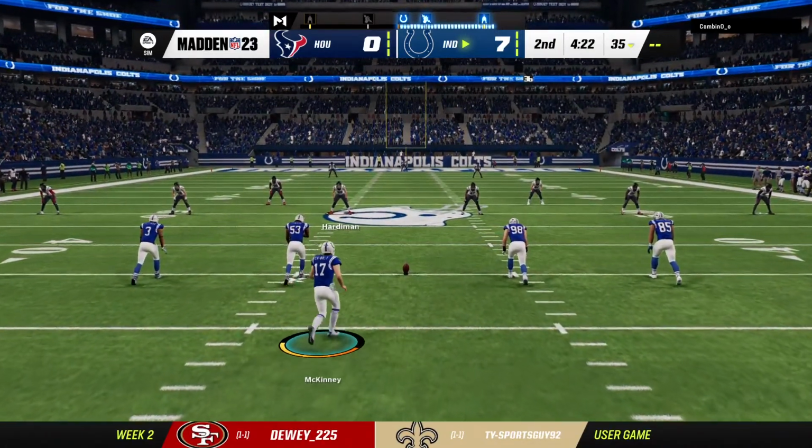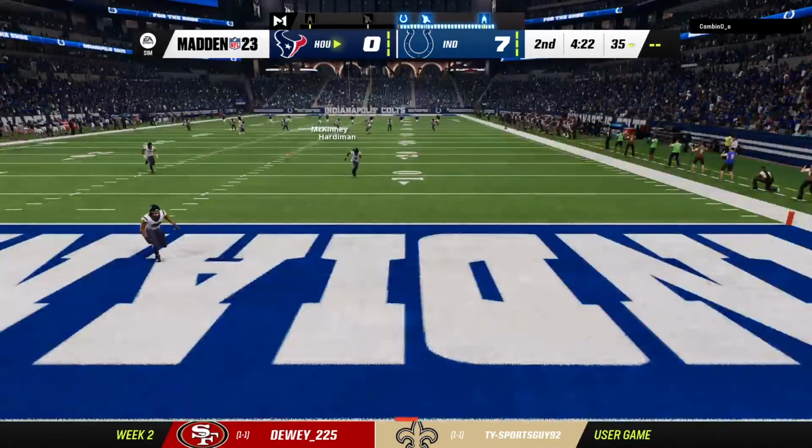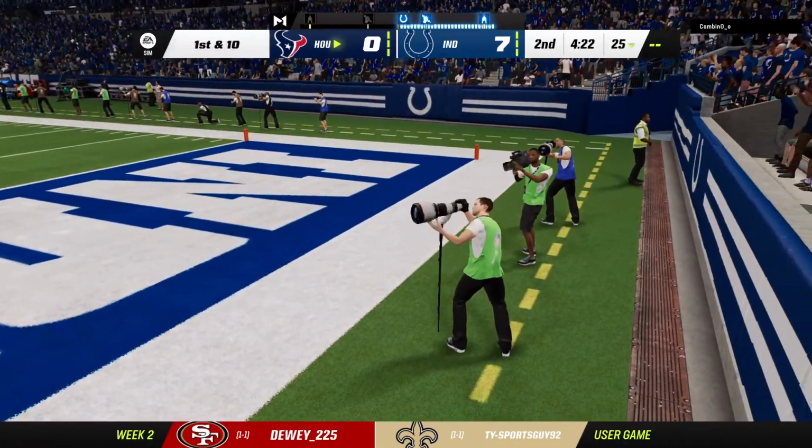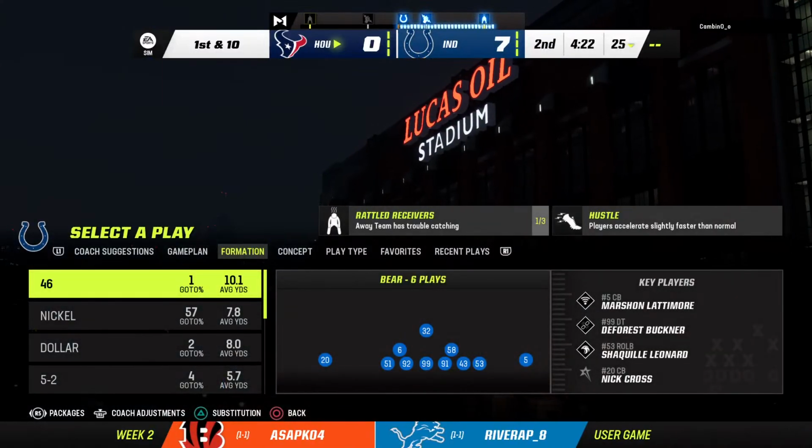The Colts kicking team is out there now, and they will send this one away. And this will be a touchback as that sails over the end line.